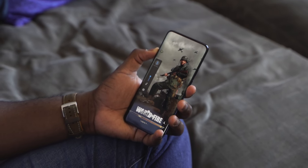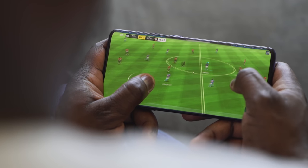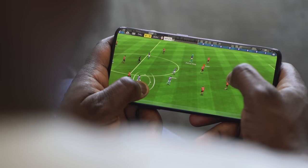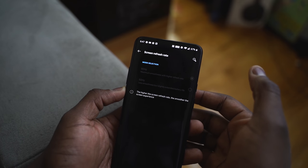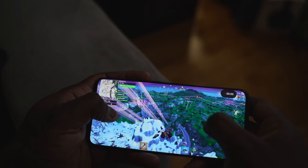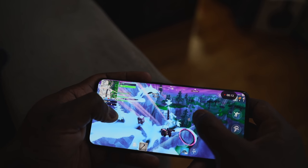Let's just start off. Display: 6.67 inches, 2K display, sharp, vibrant, no notches, no punch holes. Something we've been waiting for from Samsung. They haven't given us yet on their flagship. OnePlus has delivered, and they've done it in style. 90 hertz refresh rate. It is butter smooth when you're looking at those games. They just look and feel fast, fresh, effective.